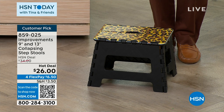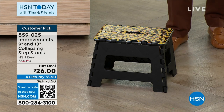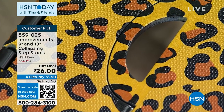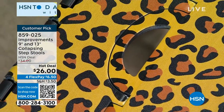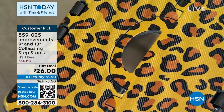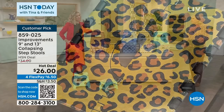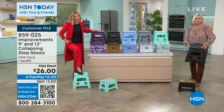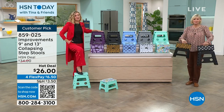So this is what we've done at Improvements, given you something that covers all those bases, whether you are a senior citizen and you want to be careful and secure, or you're a kid and you just want to get up and brush your teeth and feel empowered to do it by yourself like a big kid. We've got you covered with the set of two stools. And I agree with you, all the different checklists of how this is more durable and more secure. You have the treading on the top, the non-slip on the bottom, and the easy ability to fold it and then unfold it.